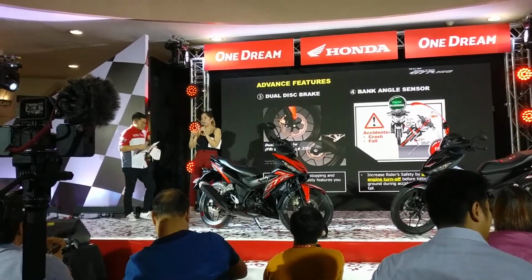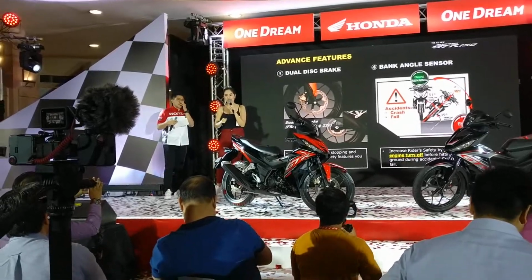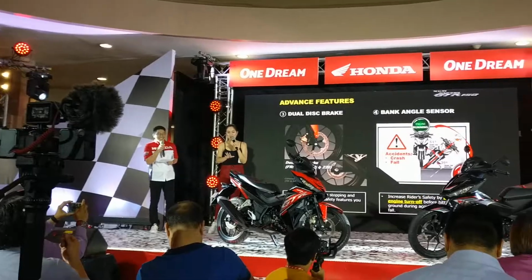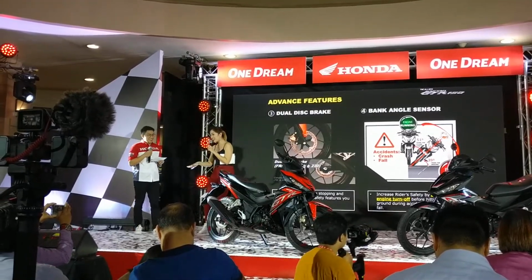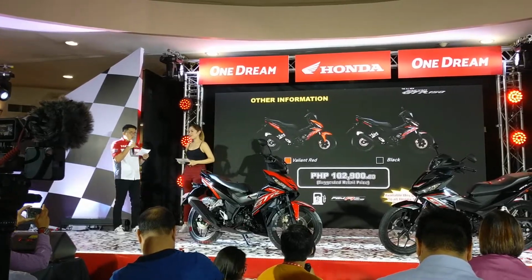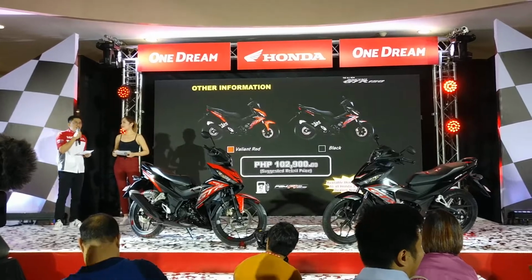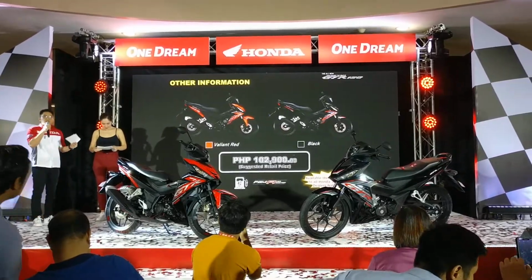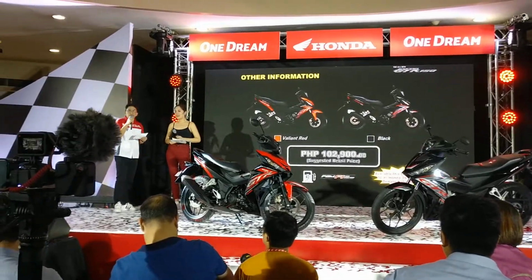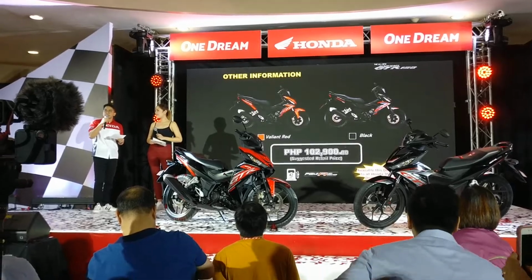Alright, so we have the features now, and for everyone who's interested in getting this ride for themselves, I'm going to ask a very important question. What colors are available, how much is it, and where can we get one? Yes, the all-new Supra GTR 150 comes with two color variants, violet, red, and black, with an introductory price of 102,800 pesos. Available at all Honda Korea shops and dealers nationwide this coming December 2019.